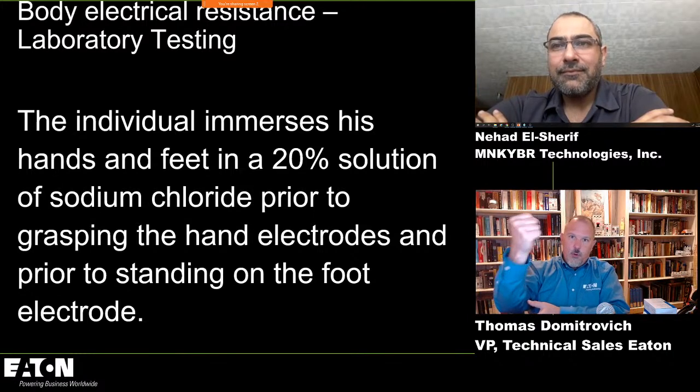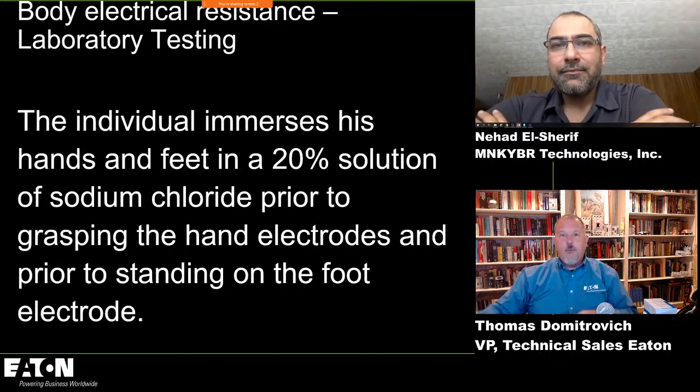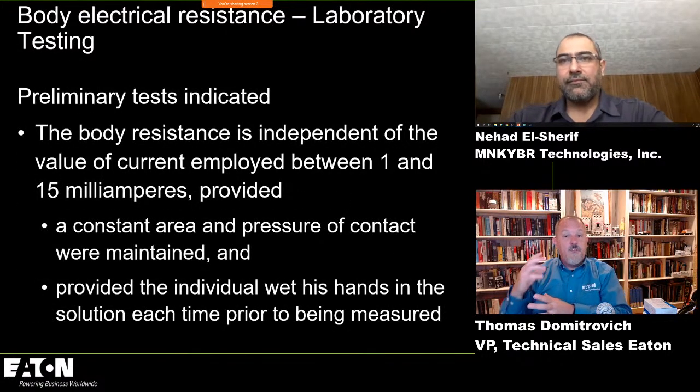I believe they would hold an item and put a band around their bicep, and have current go through their forearm, and try to get them to let that go. So they did preliminary tests. The body resistance is independent of the value of current employed between 1 and 15 milliamps. A constant area and pressure of contact were maintained in all the tests. They provided that the individual wet his hands in the solution each time prior to, so they had to have the conditions right. They had to hold it consistent throughout the process.